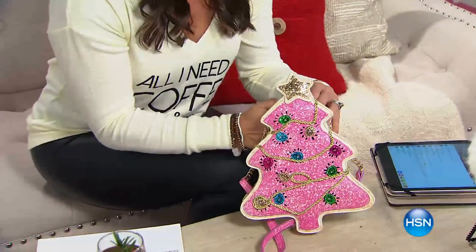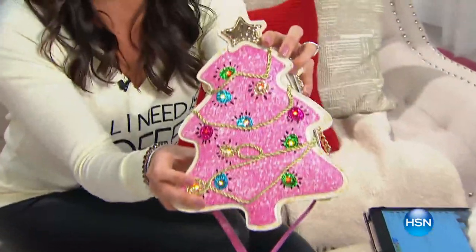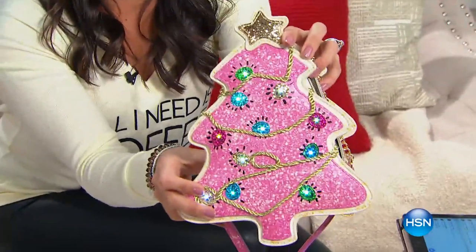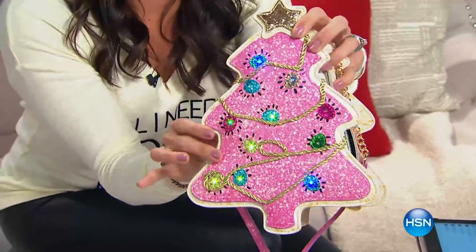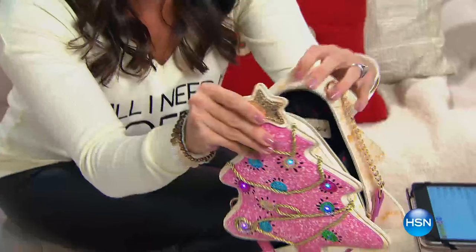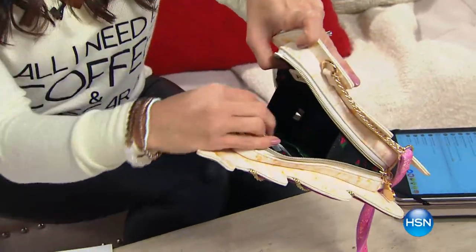Watch the lights on the tree. Ready? Are you kidding? Can you see that? The lights light up on this tree. Different colors, different speeds, twinkling and fun. This is the coolest bag inside. So it's just this little contraption. You just turn it on and off when you want the sparkles.